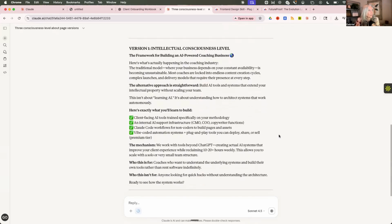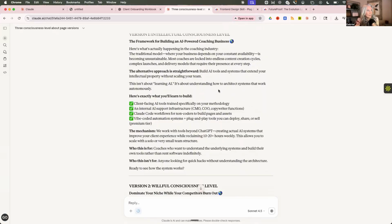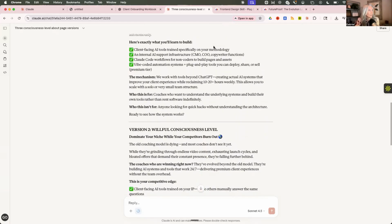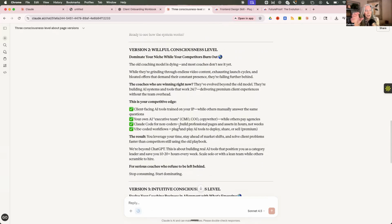Okay. So we've got version 1, intellectual consciousness. Now, if I wanted to change my about page copy to speak more to the intellectual crowd, here's what's happening in the coaching industry. The traditional model where your business depends on your constant availability is becoming unsustainable. The alternative approach is straightforward. Build AI tools and systems that extend your intellectual property. Okay, here's exactly what you build. It's pretty similar to how my copy is now, I feel like.